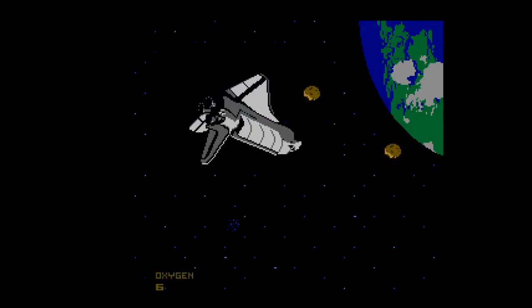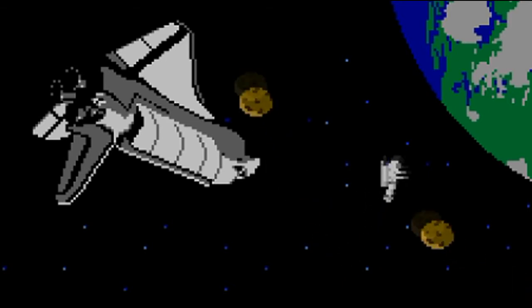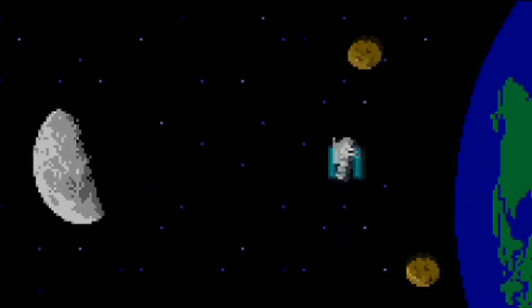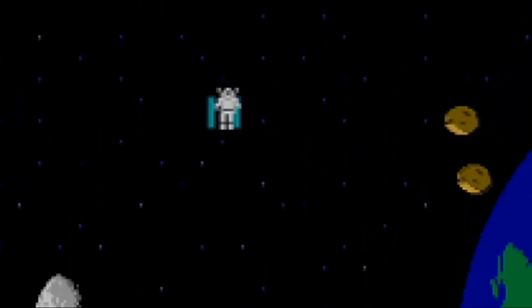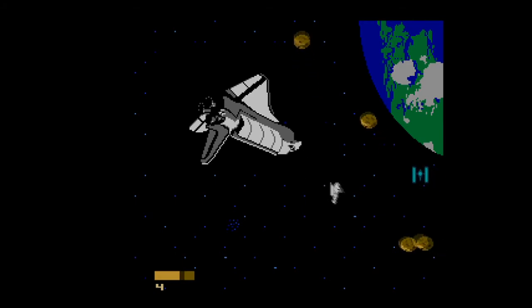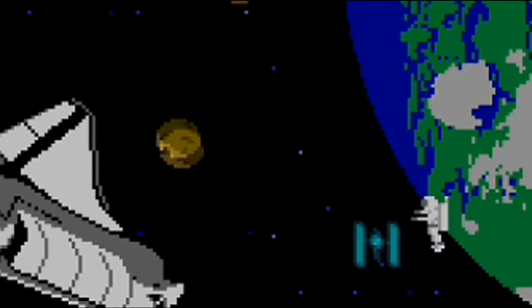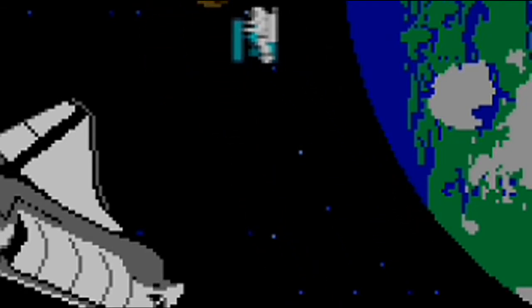The mission here is to retrieve a satellite from orbit and to make repairs to it, so all you have to do is avoid all these asteroids, grab the satellite, and return to the ship. If an asteroid hits you, then it won't take a life, but it will cost you some time. Which makes me wonder, why the hell did they decide to leave a satellite around all these asteroids anyway? Well, as long as you're careful enough, you should be able to get the satellite no problem.